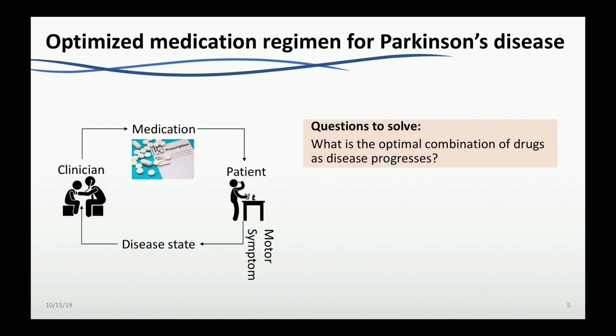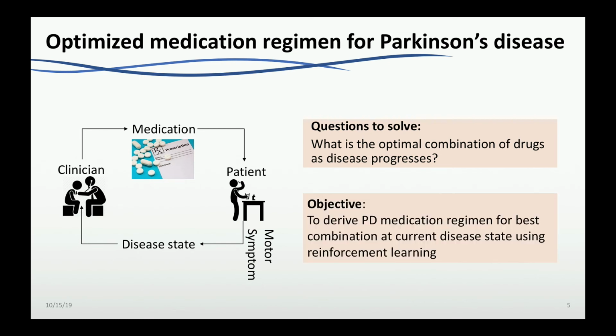So the question we'd like to solve is: what is the optimal combination of drugs as the disease progresses? Our objective is to derive a PD medication regimen for the best combination at the current disease state using reinforcement learning.